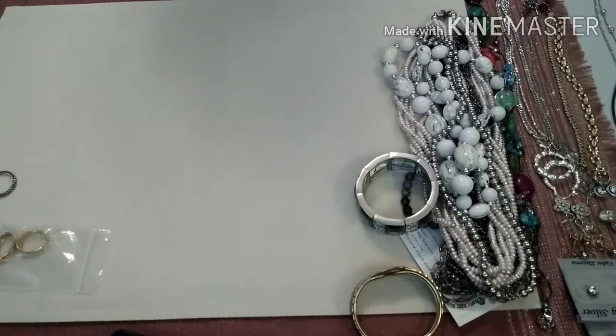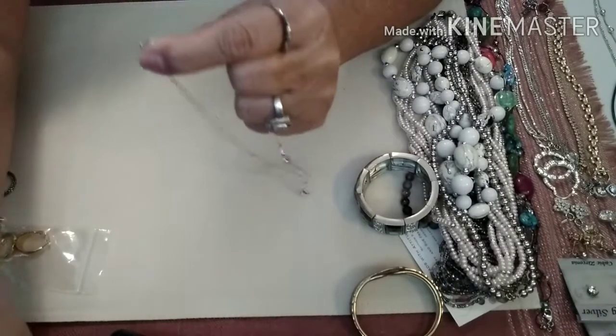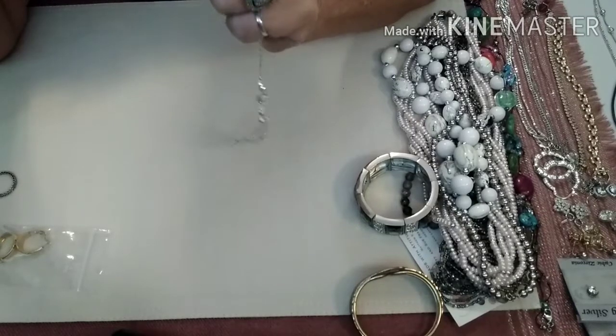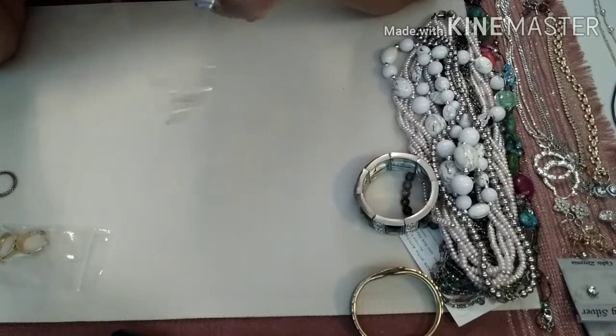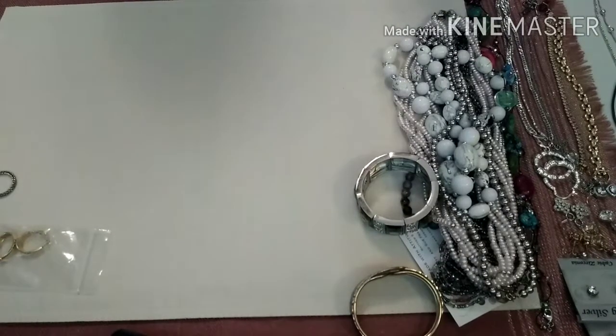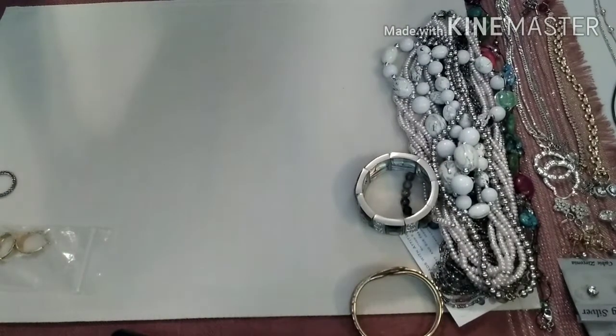Okay, next. Oh, this is pretty. I don't see a mark on this one. Let's look real quick here. Nope. It does have a vintage clasp, but I don't see anything written on it. Let me put this here.